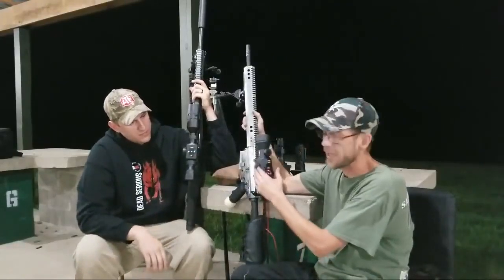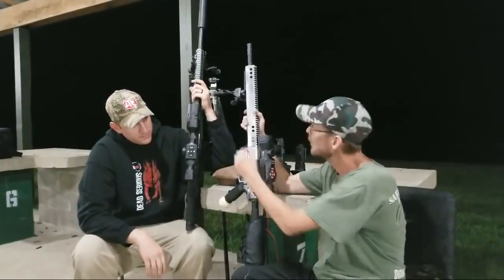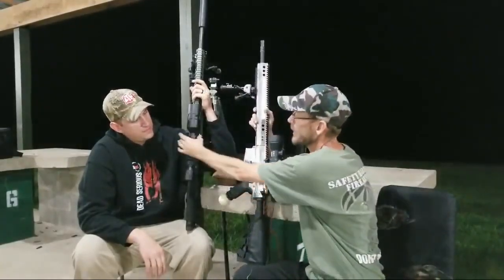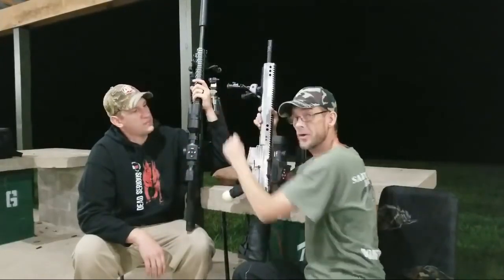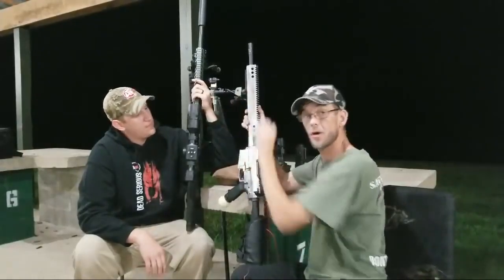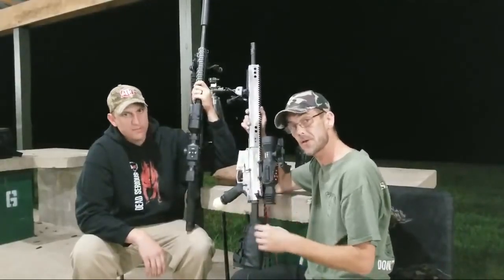Oh, and this one actually has the area right here where you can put the red light on, or you can mount it up underneath. On these ones, they give you another mount right here, and you can mount it off the side there, or this side, or you can mount it underneath, or put an M-lock on the side, and also have it out off to the side. Does add a little bit of weight.